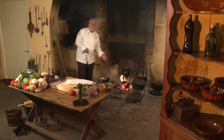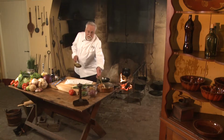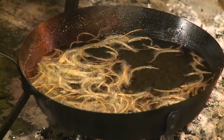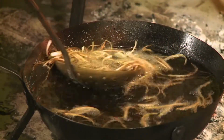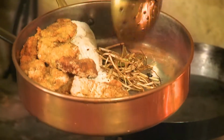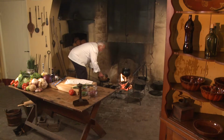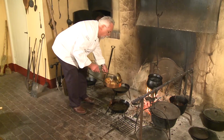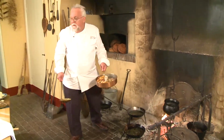So it doesn't take long at all. You want to actually be very careful, it's not a time to take a break. And then basically look at it. It takes no time at all. And voila, it's already done. Here we go. Imagine the 18th century, late winter, just before spring. They must have been very desperate at the time to have anything green.